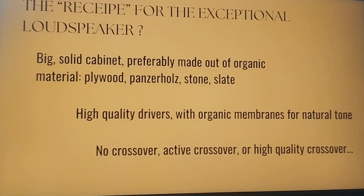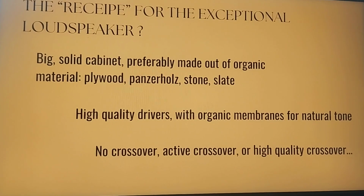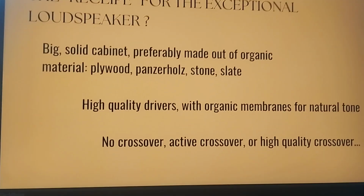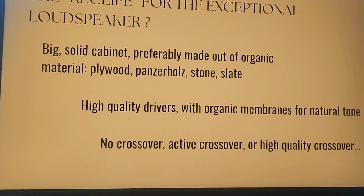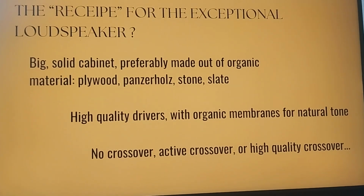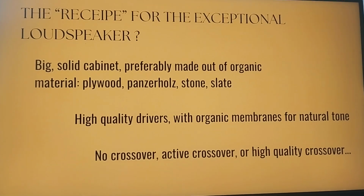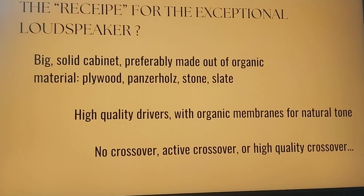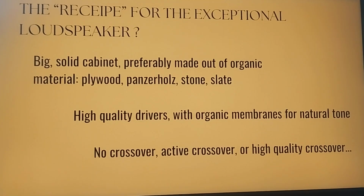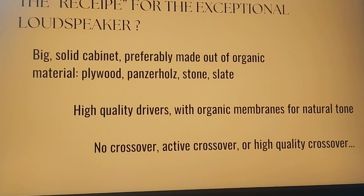Stone, Acora, that's the brand that makes the cabinet out of stone. Slate, Fischer & Fischer makes the cabinets out of slate. So all these types of cabinets are, in my opinion, very good. Some say that cabinets made of aluminum tend to ring. So this material is not optimal. It has to be organic material.